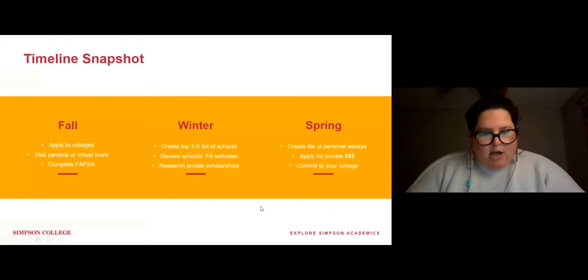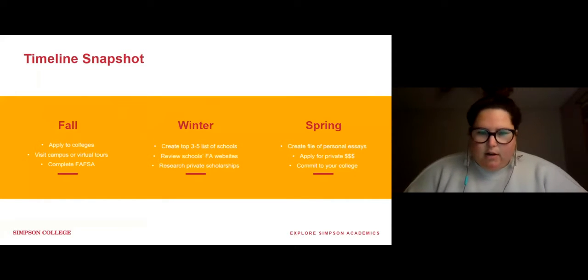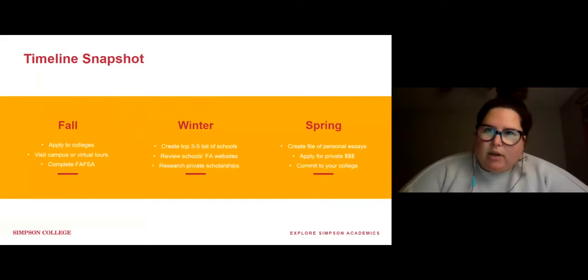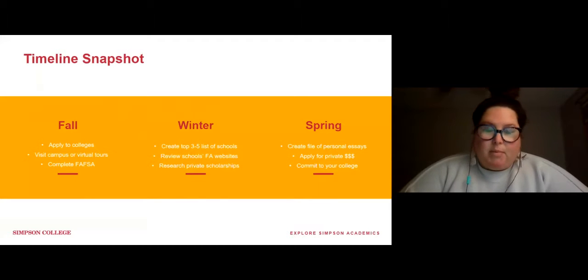Just a quick snapshot. Obviously, most folks start looking at college in their junior year and get a feel for what's out there. At this point in time, you're probably starting to think about what you're interested in, what's important to you, maybe location, where you would want to go. Your second semester of your junior year is typically when you start thinking about some of those things. And your senior year is the big year, right, where you're getting things organized, getting ready to go.